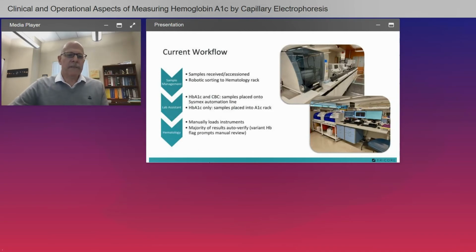This is our current workflow, now that we have switched to a capillary electrophoresis method. So samples are received here at the core lab and into our sample management department. They're received and they're accessioned. We have a robotic sorter that sorts the samples for the hematology lab to a specific location for hematology on the robotic sorter. And then lab assistants bring the hemoglobin A1c and CBC samples to our CBC instrumentation.